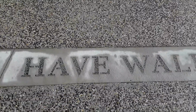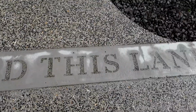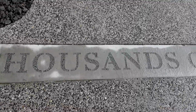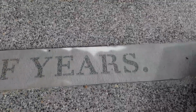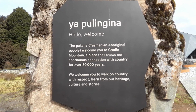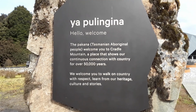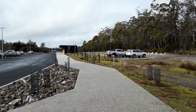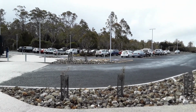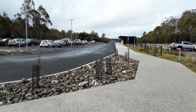Hope I'm not going too fast because I'm having a hard time looking at the screen because it's so glary. But yeah, amazing, huh? All the way along. Hope I didn't walk too fast for everyone to try and read that. And there's a nice warm welcome. The top word there, a good guess, it'd have to be Aboriginal. As you can see, the car park's absolutely massive, and all of those people you can see here, they're all up at the mountain. But you're not going to be seeing much today because the top of it will be covered.